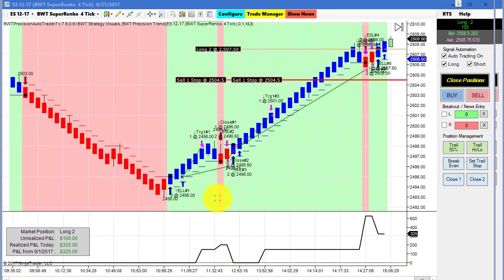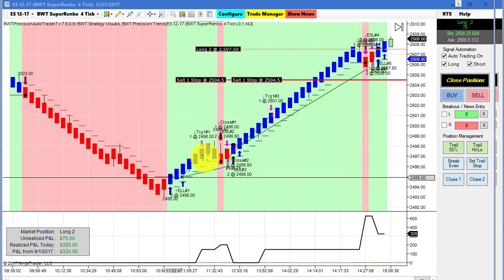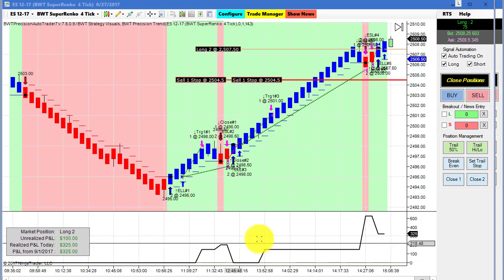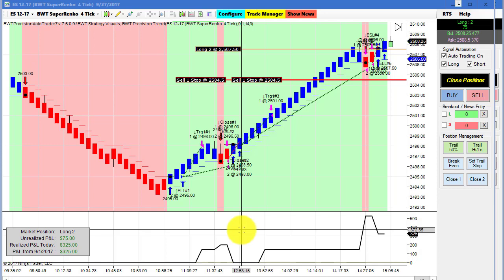I just want to come back to our long position that we just took on our Super Renko 4 tick chart. You can see we're just up a point or so on this. That's all for today's video. It was quite a fantastic day for the auto trader.